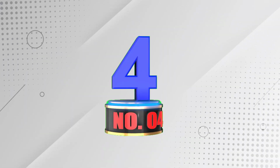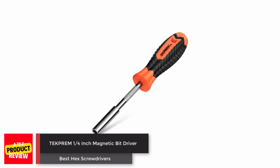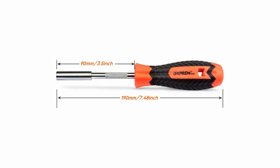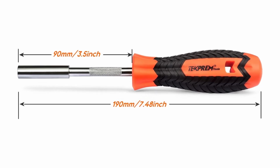Number 4. TechPrem 1/4" Magnetic Bit Driver. The TKPREM Magnetic Bit Holder Screwdriver Handle is a heavy-duty screwdriver bit holder that features a 1/4" magnetic bit adapter, strong magnet tip, non-slip handle, and 190 mm length.